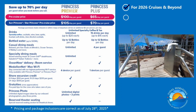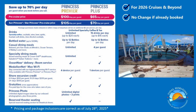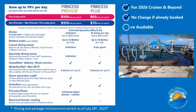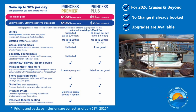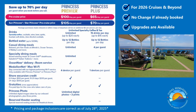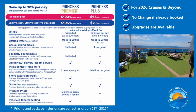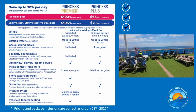If you already booked for 2026 at the old rates, you stay on the old package inclusions and the price won't be increased on you. As the changes are revealed, you'll probably agree there's no real advantage to upgrade from the 2025 packages to the packages that we're going to show you, but that's up to you. Contact your travel professional or Princess for details on upgrading.